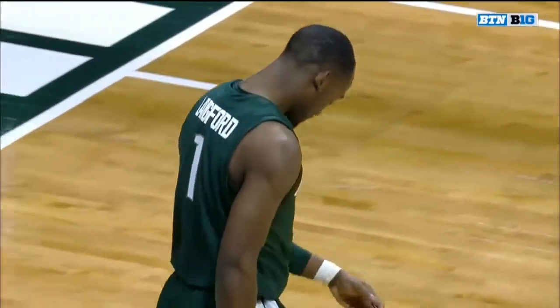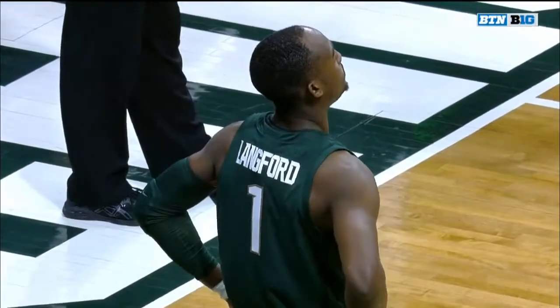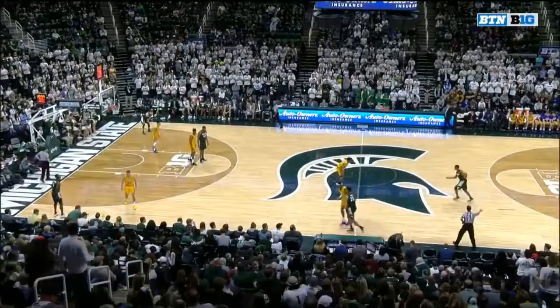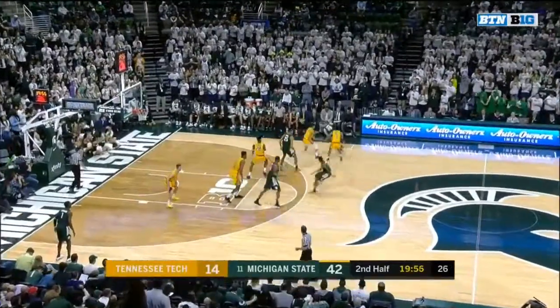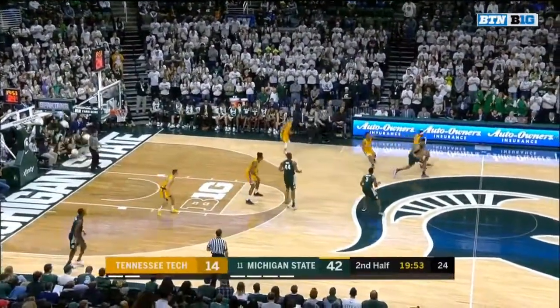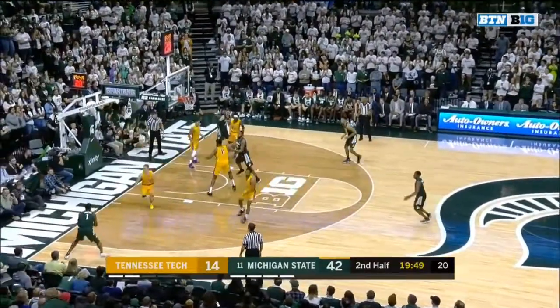They knew that Micaiah Henry was a go-to guy, and they were trying to get him off early. Nick Ward did a good job of limiting his ability on the offensive end. Tennessee Tech just 6 of 21 from the floor in that first half. Michigan State 18 of 40. McQuaid had a quiet first half.